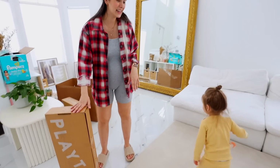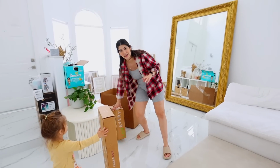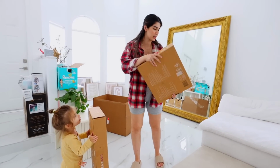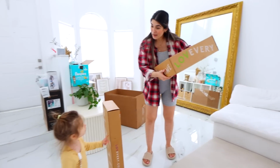But basically, Love Everyone Ahead sent us the play gym for Naomi, and at the same time they also sent over one of their play kits for Aaliyah. This one is the companion one for months 22, 23, and 24. Aaliyah, you want to open?